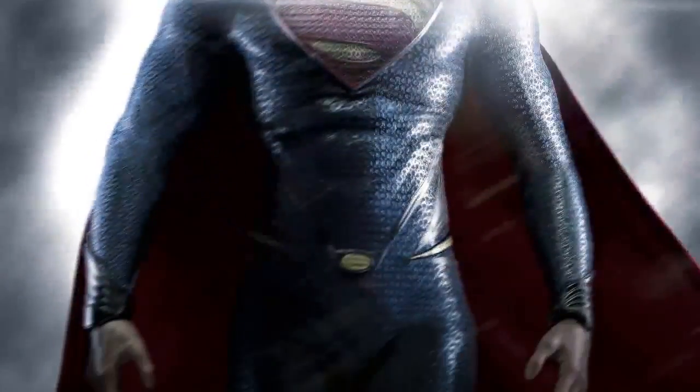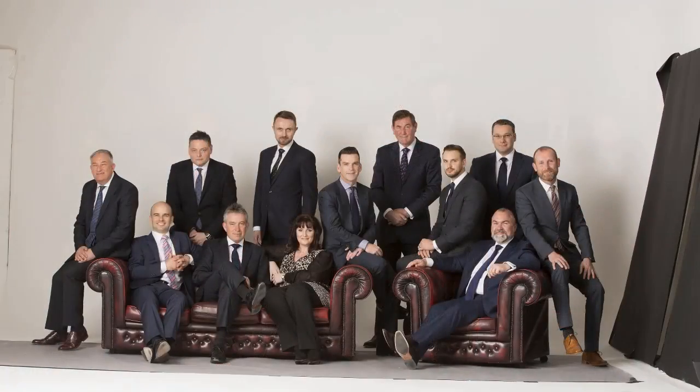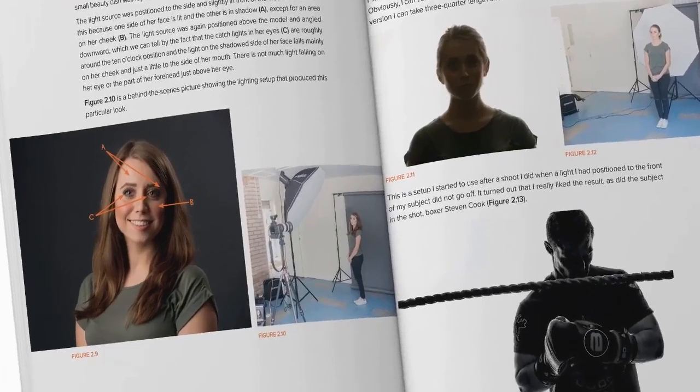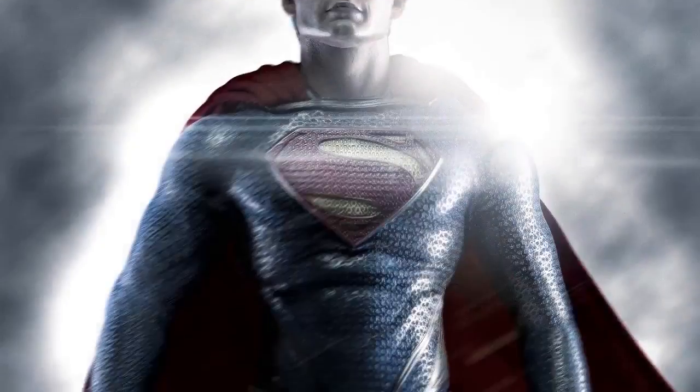Hi, I'm Glyn Dewis, and I want to let you know about my brand new book, Photograph Like a Thief. Now, I truly believe that your own unique style starts with copying, because you have to have a starting point. But when I say copying, I mean looking at the work of other great photographers, their lighting, composition, posing, how they retouch their images, learning from it and going on to create something completely new. Now, I've packed a lot into this book. There's a whole chapter dedicated to reverse engineering, equipment, my favourite retouching techniques, and 10 chapters taking you from coming up with an idea, the lighting, the setup, the photo shoot, and the complete retouching steps from start to finish.